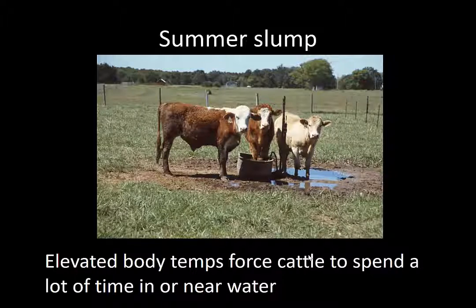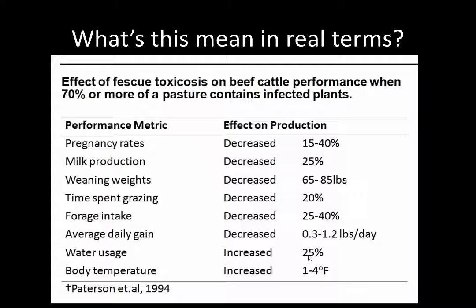So that's what's driving this situation. So what does this mean in real terms? We have reductions in pregnancy rates of 15 to 40%. I've seen some numbers, and we'll show some numbers today that might even be higher than that, depending on how the environment is modified. So you get lower milk production, much lower weaning weights, less time spent grazing, etc. It's not good. I guess about the only things that go up are water usage and body temperature.